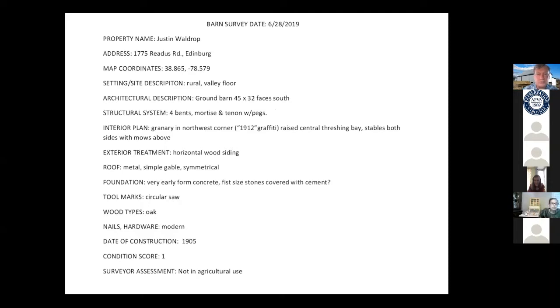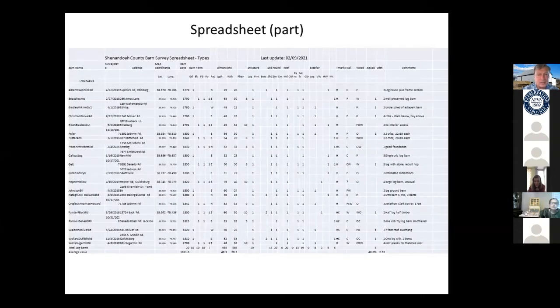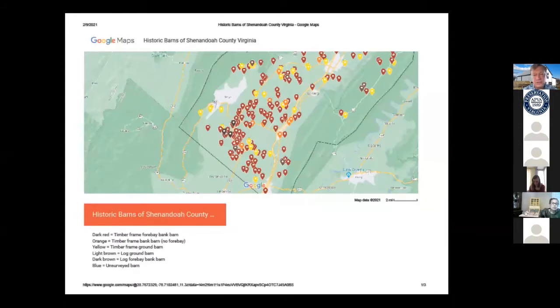My survey form is quite simple. There are many much more complex, but as I said, I'm looking to get the essence of the population of the barns quickly. Some barns I've been back to many times, but many I've only seen once, and 20 minutes is enough. The spreadsheet looks like every spreadsheet, lots of numbers, but a very convenient way to summarize things. Here's the Google Map, a screenshot of that. Each of those little pins is a barn that has been surveyed, color-coded by type. And as I said, if you go to the website and click on those, you will see a photograph of the barn and a brief description.